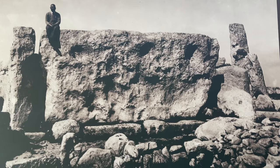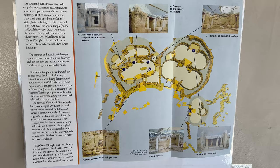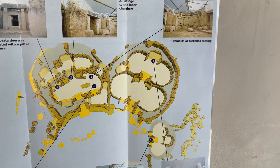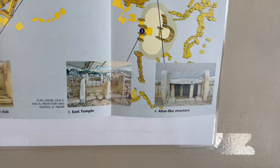I love it. There was another sign here that one guy was reading, so I couldn't get over here and show you, so I thought I'd come over here. They had an elaborate doorway, number one. Number two is the passage to the inner chamber. Number three is the remains of the corbelled roof. Four is the altar-like structure. Number five is the east temple. And six is the doorway cut from a single slab.